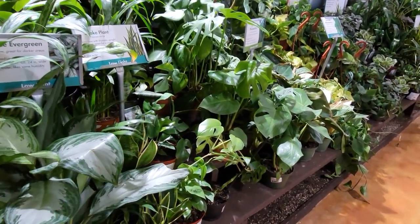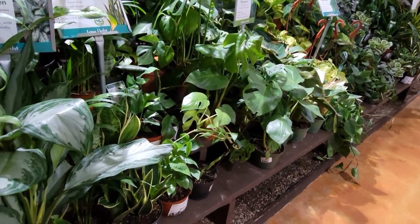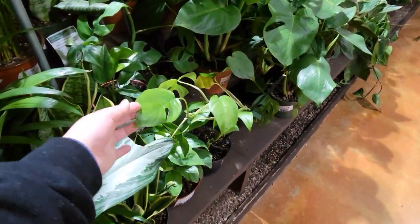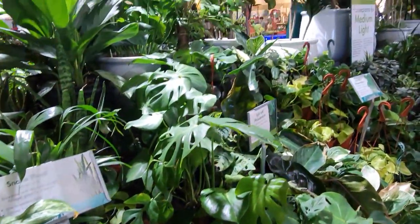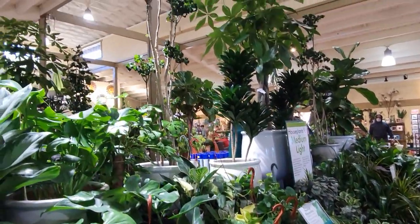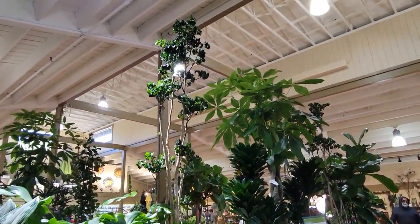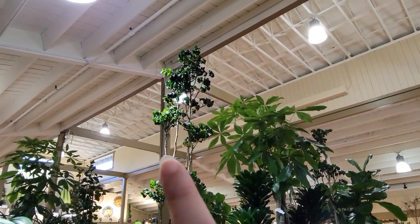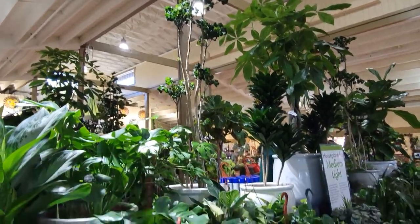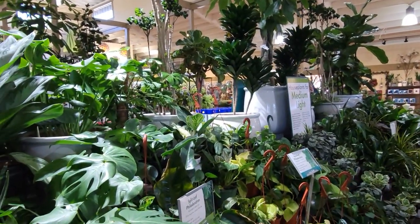We have more monsteras, and then we have some tetrasperma here. Snake plants. Birkins. I don't know what that is, but that tree looks amazing. This one right here. That is so pretty. My friend is going nuts because of the pink syngonium. She was looking for it, so I showed it to her. Now both me and her were buying one.